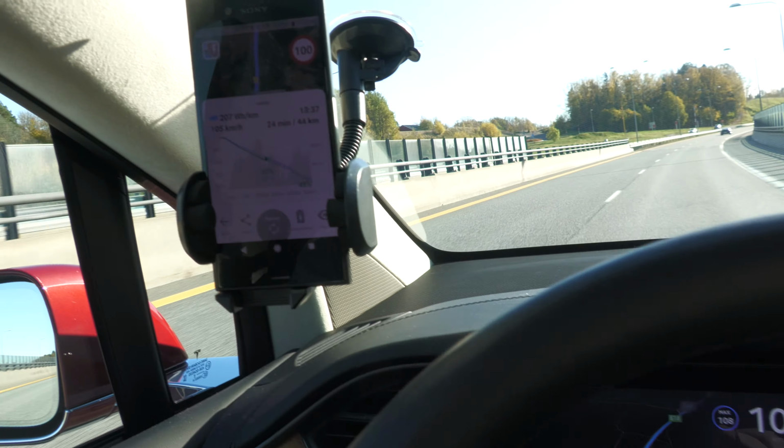And I'm also going to do the same test with a trailer, because A Better Route Planner supports adding a trailer to the configuration. And I'm going to go on a trip again where I have to pull a trailer for 450 kilometers. Last time I didn't use a route planner, but it would be nice to see how it does, so I could estimate more accurately.